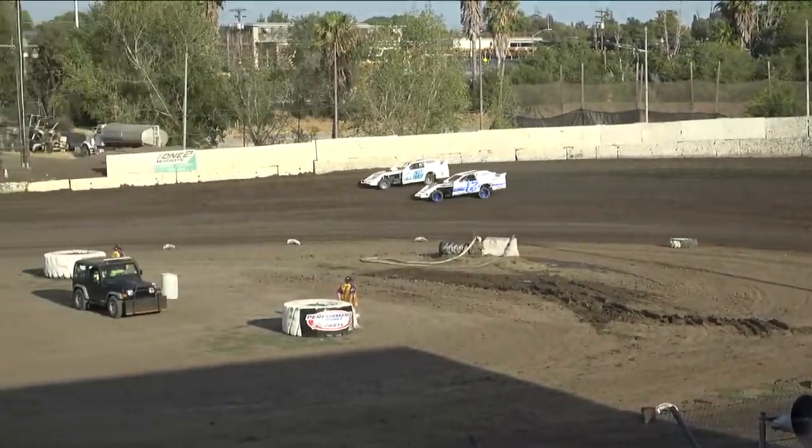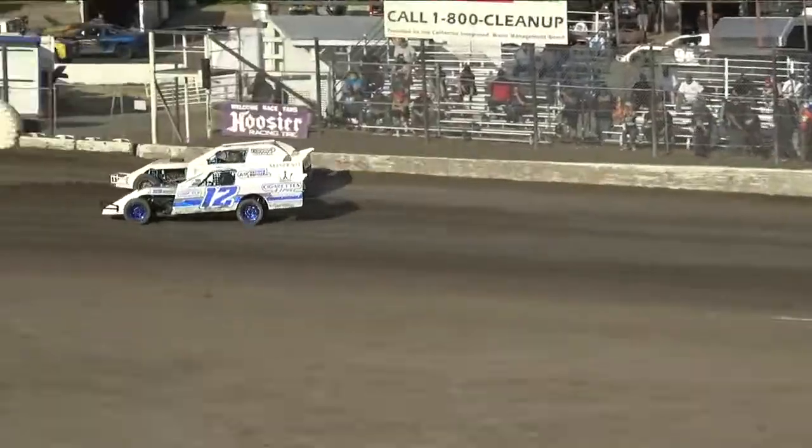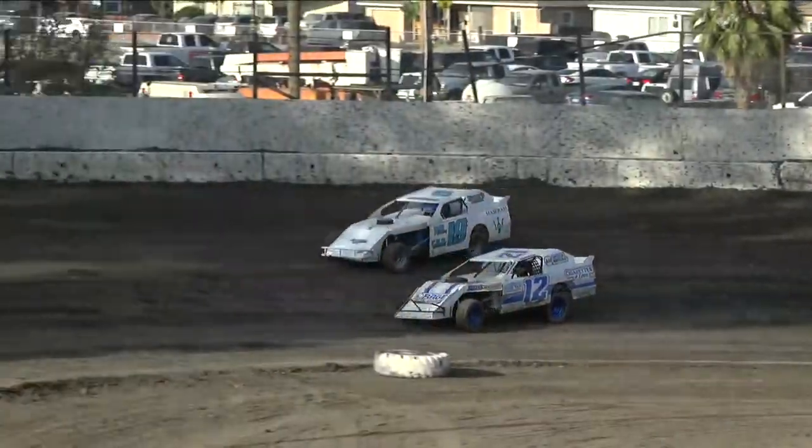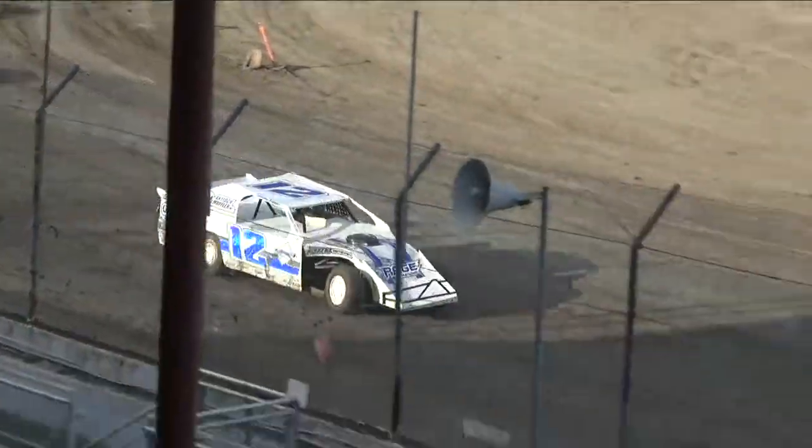Clymans has trouble at turn number two. He suddenly had to slam on the brakes. That allowed Tommy Frazier the inside line. They're now side by side into turn number three. Oh, here they come doing battle. It looks like the Iceman's going to take the win.